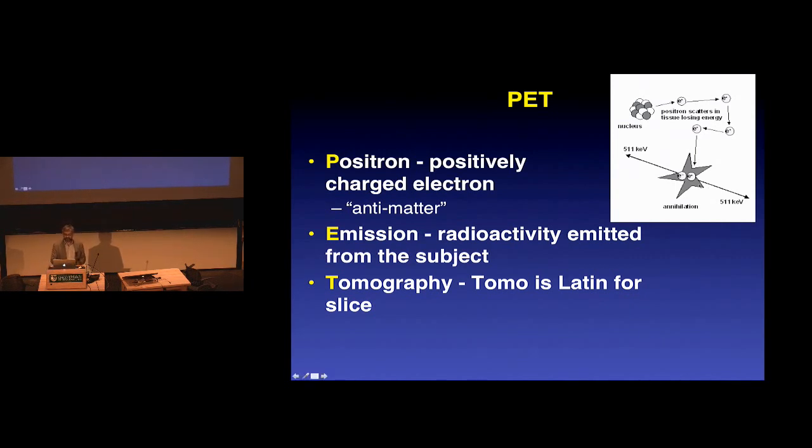Tomo is Latin for slice. And when we have a positron emitted, it will travel a short distance, annihilate with an electron, and produce 2 gamma rays that go off in opposite directions.